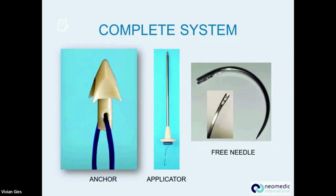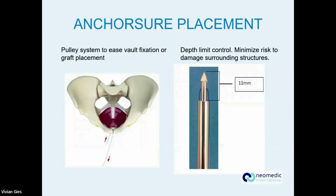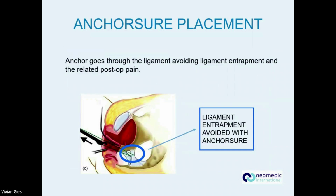Again, the complete system she showed you, and I use the free needle it comes with, but you can swap out for your own free needle if you find that those are easier for you to place. And then you've got that pulley system technique that they showed you in that video that helps you if you do want to attach either to your tissue or your grafts or whatever you're going to be attaching to. That pulley technique helps you to get those sutures down effectively. And the depth minimization is key. You really can't go too deep. It keeps you from injuring any of the neurovascular bundle, should you be close to that.